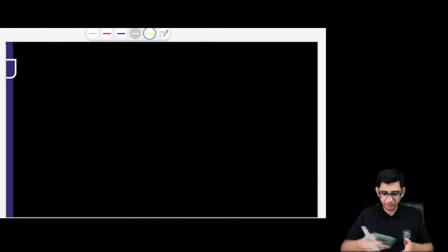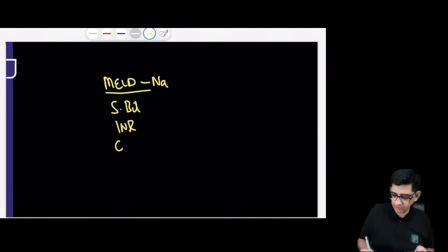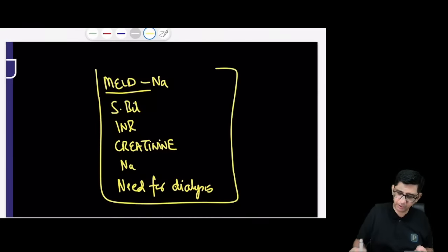Let's move on to the next one. MELD you have already read. And then we have MELD NA also. So in MELD NA we'll have bilirubin, INR, creatinine, and we also take into consideration serum sodium, and the need for dialysis. And these are a couple of criteria which are used for deciding the need for orthotopic liver transplantation in routine cases.